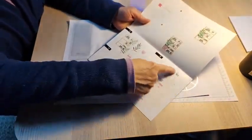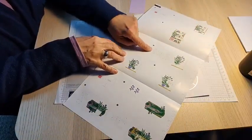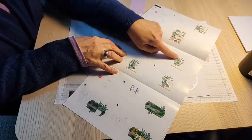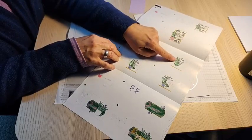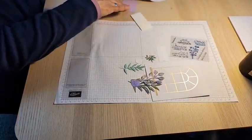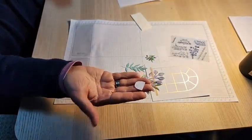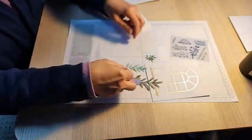So here, this piece here shows you what you need. In here, they show you stamp your sentiment, put your glue dots on, and then they show you placement, which is really helpful because you want your plants coming out of the pot. And when I get to those pot pieces, this little pot, that's going to be the fun thing that I have to show you. Okay, glue dots on here.